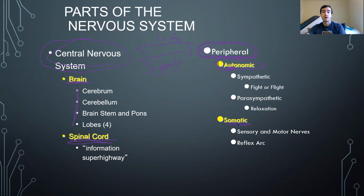The somatic part of the peripheral nervous system, this is the stuff that we do have control over. So the fact that I'm able to blink or turn my head or wiggle my fingers or my toes or flex my muscles, that's due to the somatic nervous system. This is what we are able to control directly as part of our nerves and our muscles.